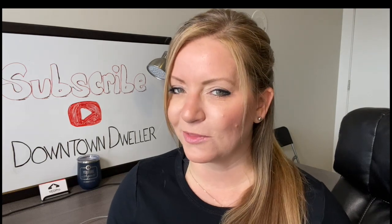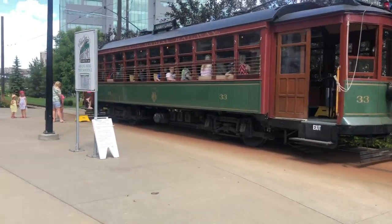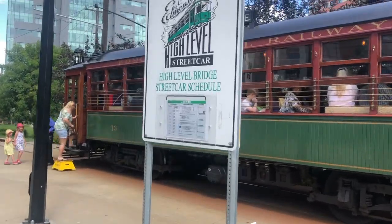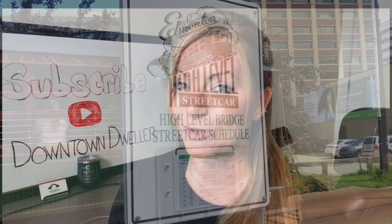A side note about the high-level bridge, it has a streetcar that runs over top. It's operated by volunteers and it takes you from downtown into Old Strathcona. It's really inexpensive and super cool. I recommend you try that.